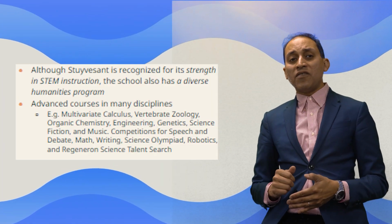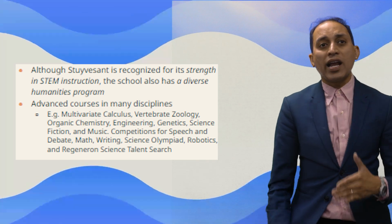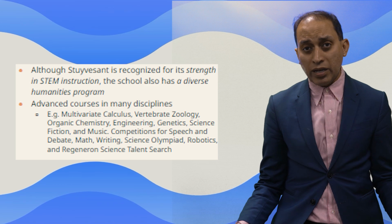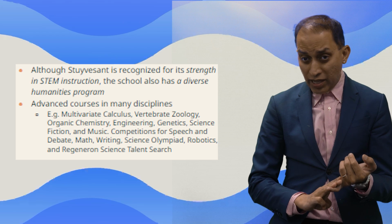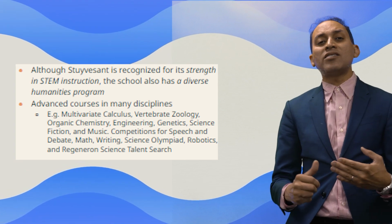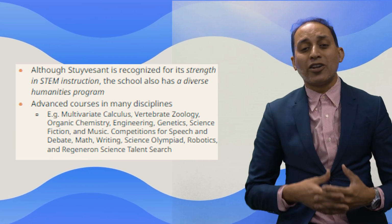So we'll start off with Stuyvesant High School, downtown Manhattan. While it's recognized for science, technology, engineering, and math, Stuyvesant offers almost every course a high school student can imagine, with some of the most diverse offerings around advanced placement classes and extracurricular activities. Stuyvesant remains the top dream school for so many hardworking kids just like you and your parents.